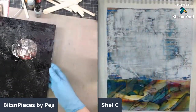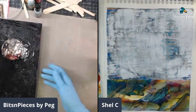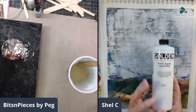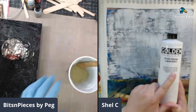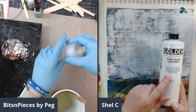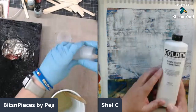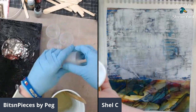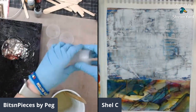All right. So let's make some glaze. Where's my glazing medium? This is glazing medium. It's like paint without pigment. And so it's a good thing to use if you want to make a thin, translucent color to put over something. So I'm going to use it to make some glaze colors. And so I put that on my palette.